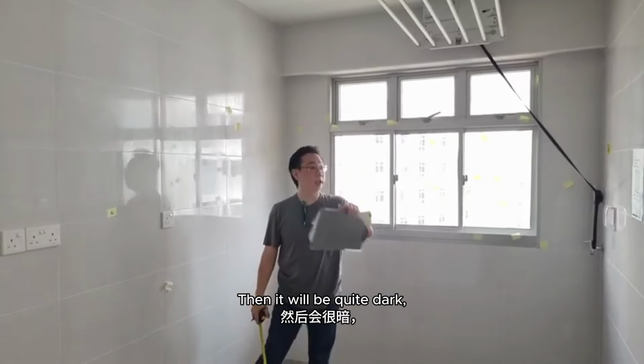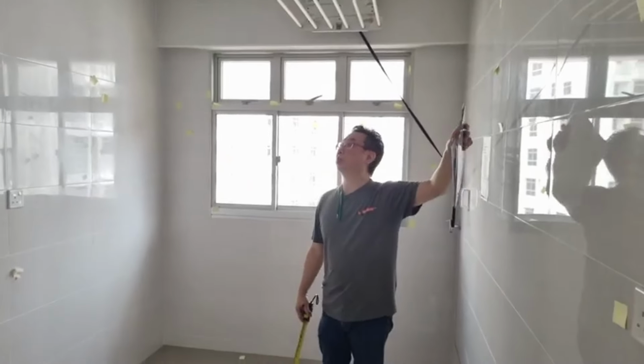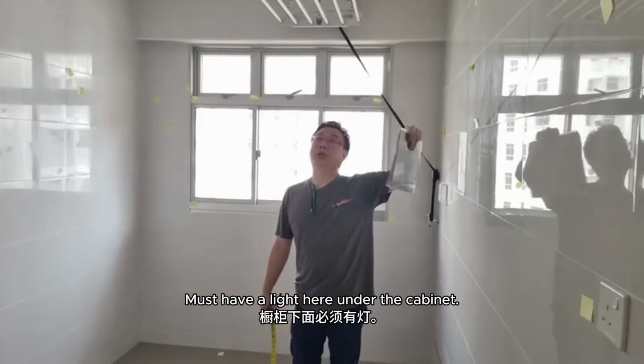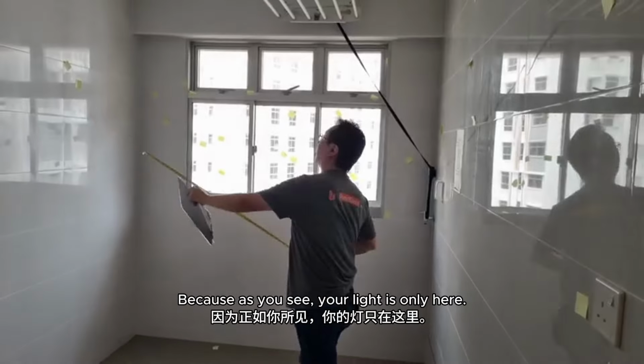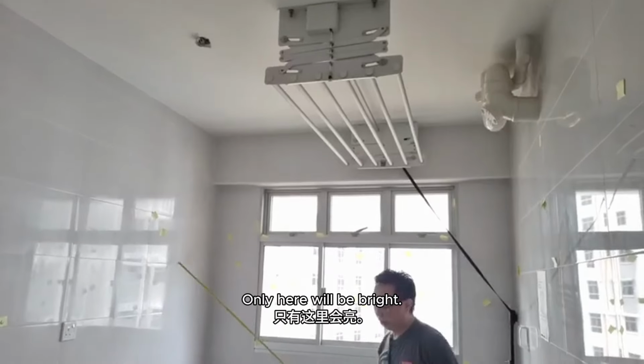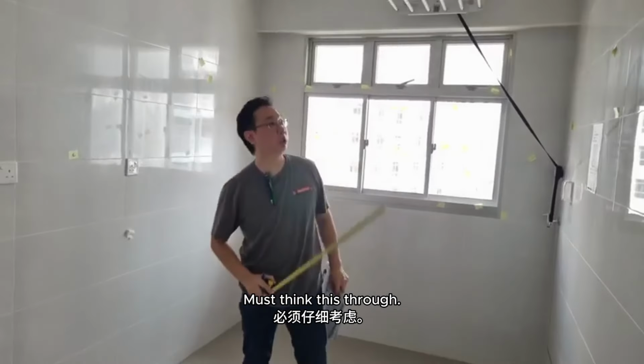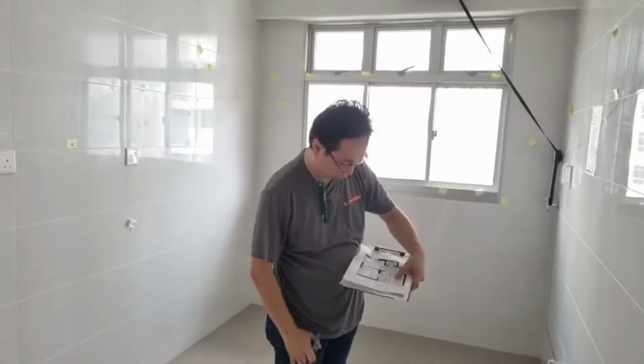Then it will be quite dark. So we propose this side must have a light, under the cabinet. Because as you see, your light is only here. It is very dark in this area. Only here will be bright. Here is bright, here is dark. This one must be thought through. What's the right one?